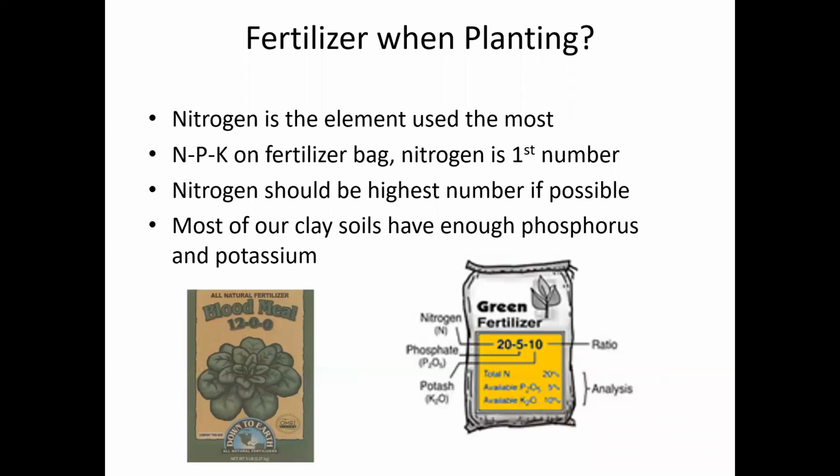Okay, a few more words on fertilizer. We're going to talk about this again because we'll probably suggest that you make another application of fertilizer. You might have put some in the hole or in the soil at the very beginning, hopefully at a very low rate. A few things I want to say.